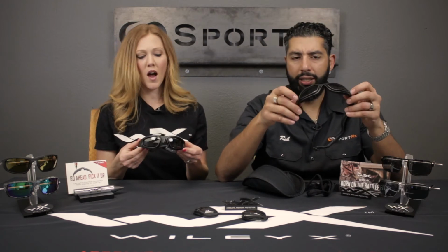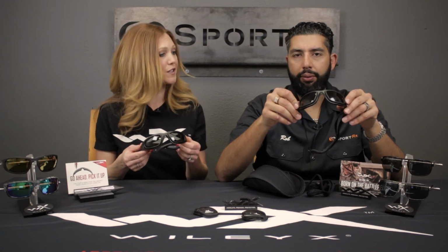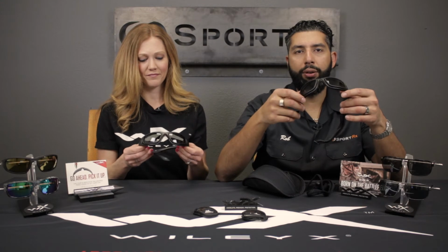There's a reason why these things can't stay on the shelves. Super, super versatile pair of glasses. And they're not that expensive. What do they run? This frame with all of these accessories and both sets of lenses retails for $114. That's pretty amazing. And of course, if you need them in prescription, that's going to be the base price, and it'll go up from there for your RX lenses. But we'll take care of you here at SportRx.